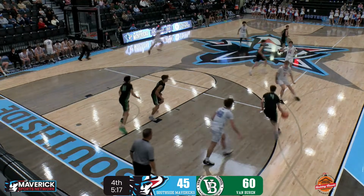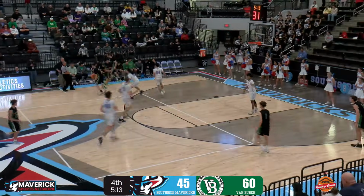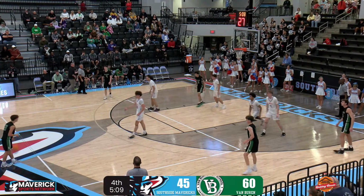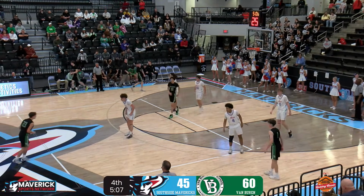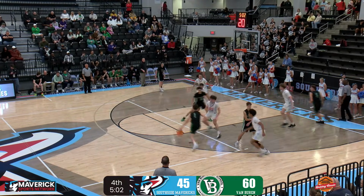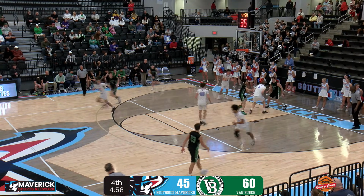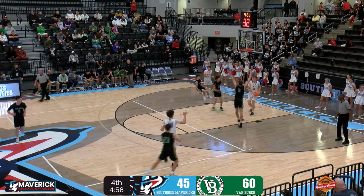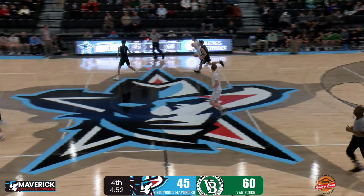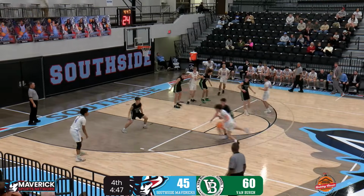Southside going to lose the ball in the inbounds. And you've got to figure, too, with the offensive rebounds that Van Buren has gotten and the turnovers on Southside, what do you think the shot discrepancy is in this ball game? I think they've got more than double our number of shots. And then you start marking the shots, how many in the paint? Like right there is a shot inside the paint, as Matthew Wilkinson gets a rebound for the Mavs. I think about 80% of their shots come from the paint.